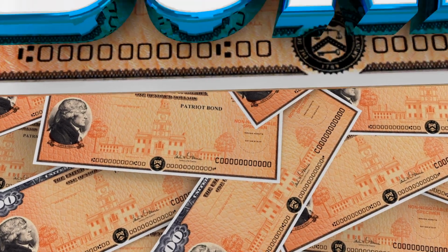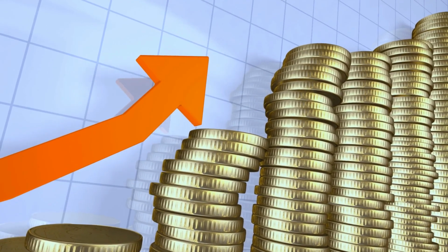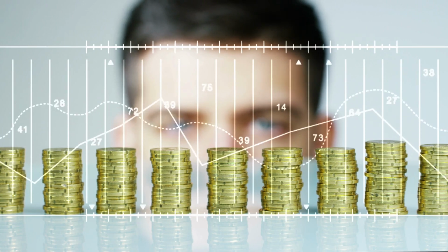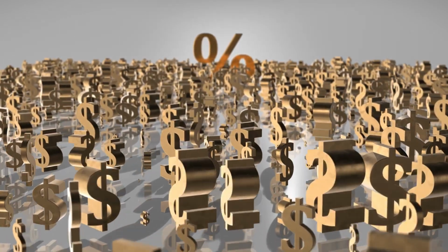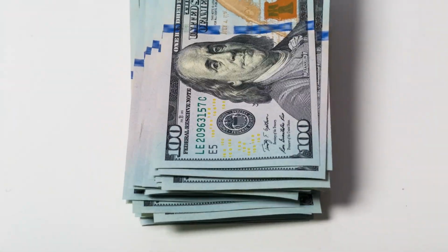The most popular bonds are treasury securities, which let you lend money to the government and gain interest payments until the bond reaches maturity. But remember that you must reinvest the interest earned from a bond to make it grow even more. This way, the interest itself generates additional returns. Bond funds can achieve compound interest too, and they can even be set to automatically reinvest the interest they earn. So your money keeps growing without you having to lift a finger.